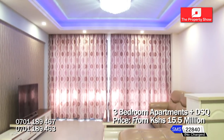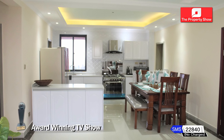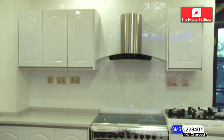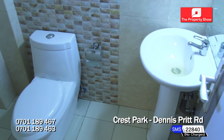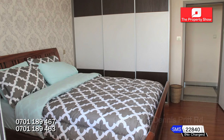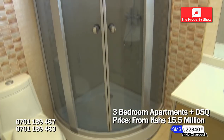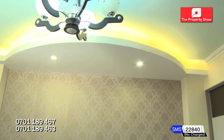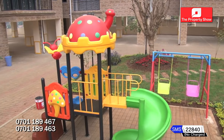Accommodation includes a spacious living room with a large sliding door that opens up to the balcony, dining area, open plan kitchen with granite top, fitted with MDF storage space, self-contained DSQ, Dobby area, guest cloakroom, 2 ensuite bedrooms with fitted wardrobes, master ensuite with 2 fitted wardrobes and a shower cubicle, gypsum ceiling with downlighters, wallpapers in each room, and ceramic tiles.